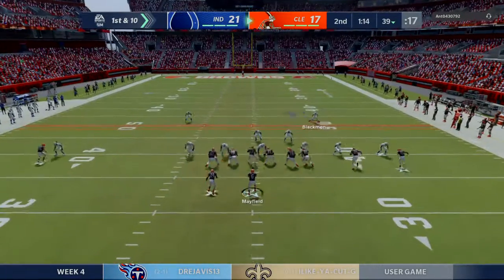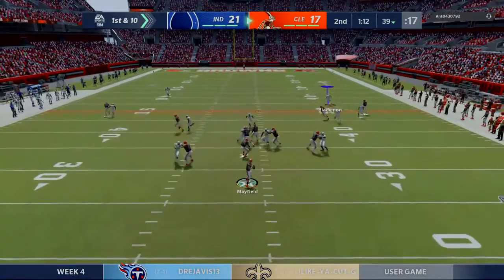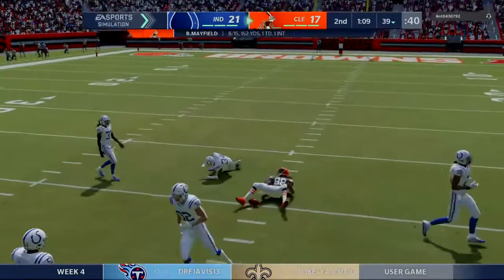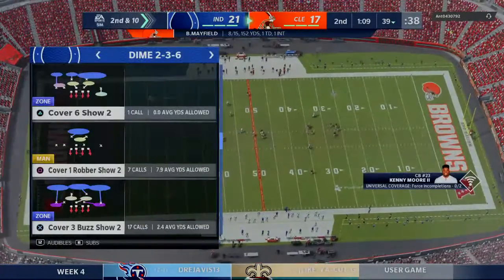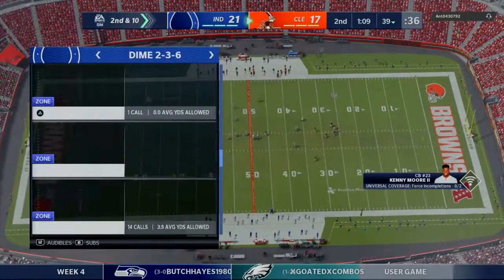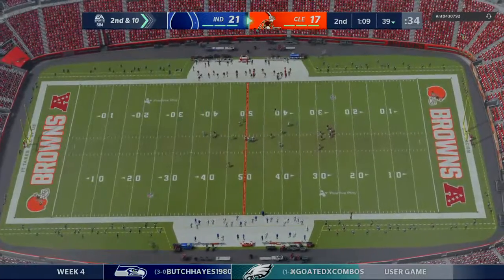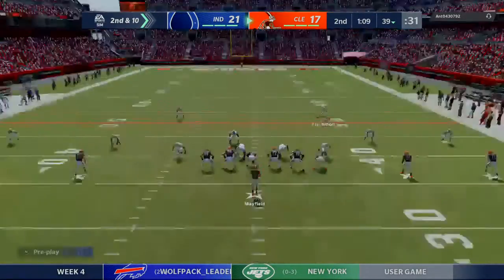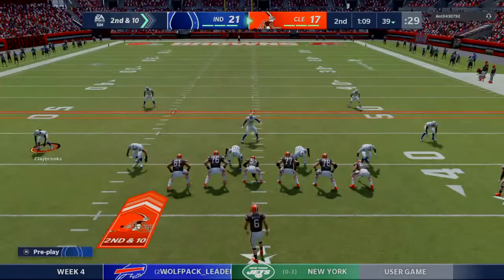And he did. Mayfield now looking to throw on first down. And this will be incomplete. Physical play on the football there, and it's second down. They went with a dime look on defense. 2 extra defensive backs on the field and covered up essentially every blade of grass. That allowed them to disrupt the play.